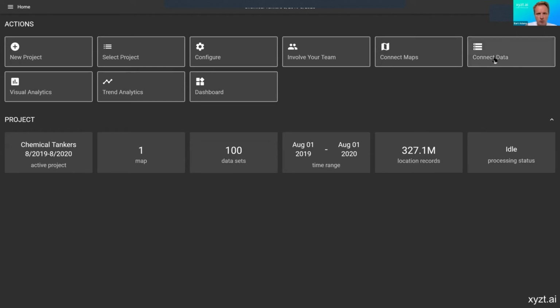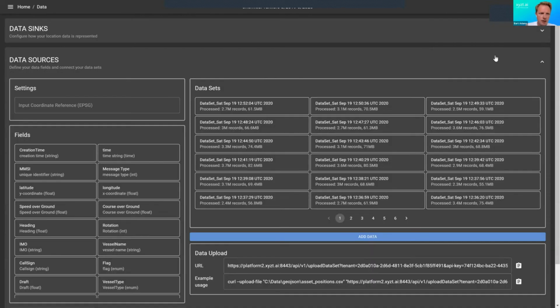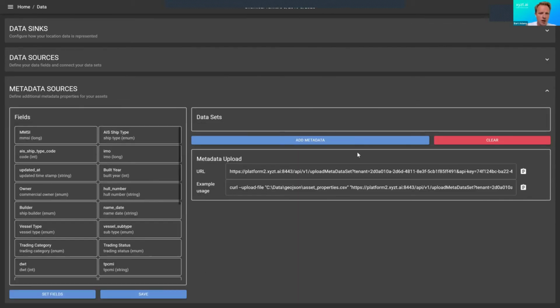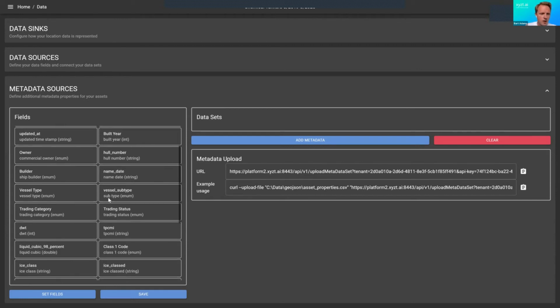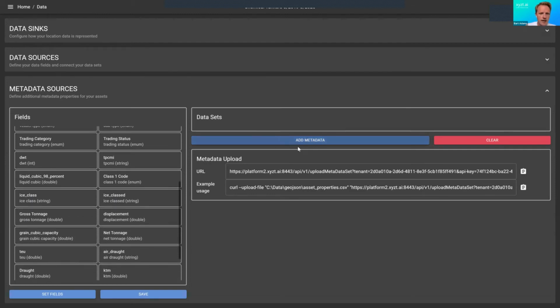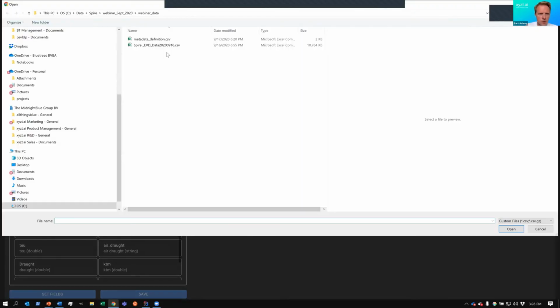For that, I'm going to go to my Connect Data tab. Here you see I have a lot of data files that are basically the AIS messages. But what I can also do in the platform is upload additional metadata. In this case, it's the enhanced vessel data of Spire. There's also the MMSI, which serves as the ID to identify the vessel. But then there's a ton of other information, such as vessel type, builder, and so on. So I'm going to add that data to the platform.